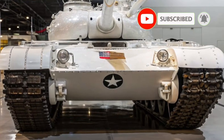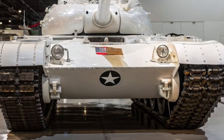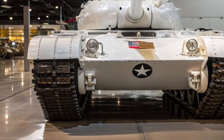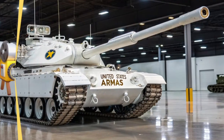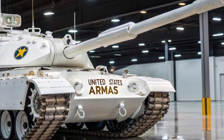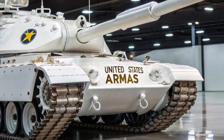What if I told you that a tank born in the Cold War just got a 2025 makeover and now has America's defense experts turning their heads? Meet the T-62 2025, a re-engineered monster with classic Soviet bones and futuristic American firepower.